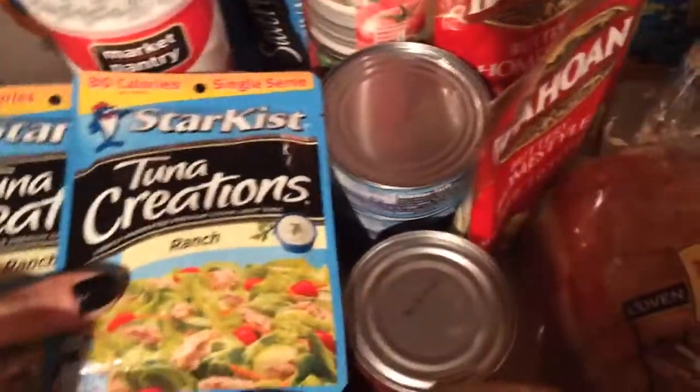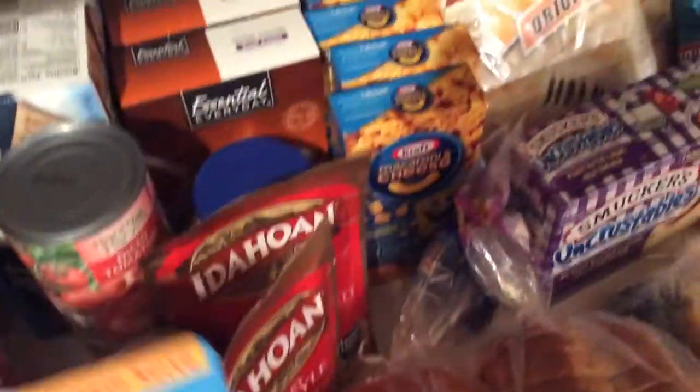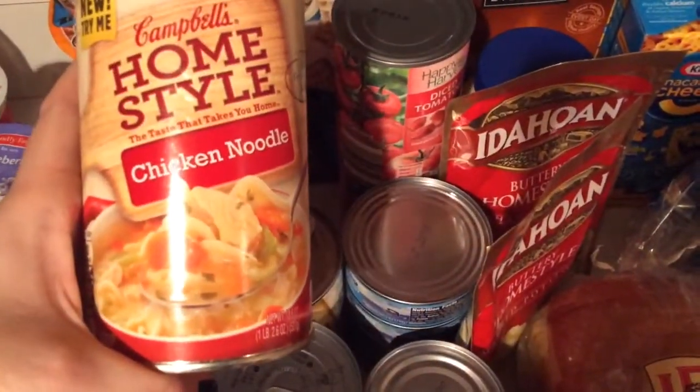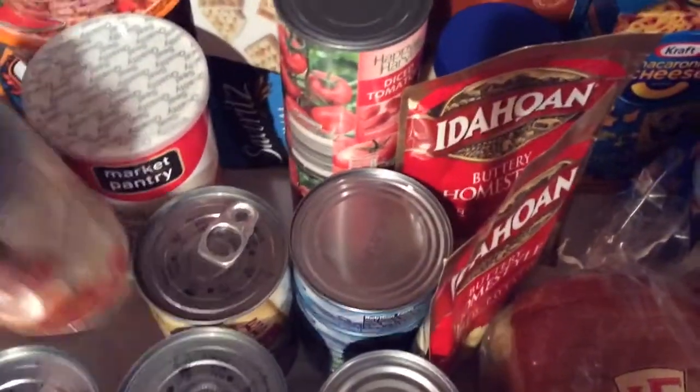Picked up some of these tuna creation packets. There's a 75 cent Ibotta rebate, so I will be picking that up as well. And I personally like the ranch ones. There's a lemon kind. And then we've got four cans of these large homestyle Campbell's soups. So I like to have soup on hand for a quick lunch, something quick to make.